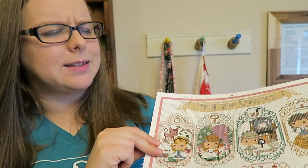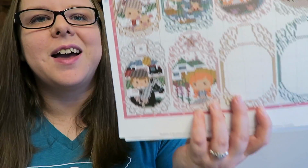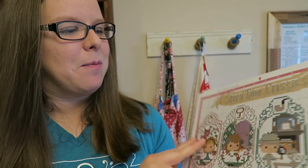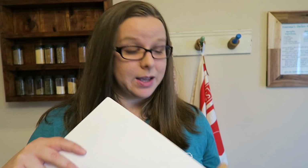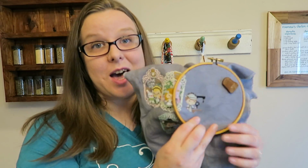I started this either in the winter or in the, it has Anne of Green Gables on it. I started this back in winter. It might have been January or it might have been last year, I'm not sure. And then I was working on it for a while, and then I kind of got distracted doing some other things. But last month I really got back to it, and I finished like 1.5 of the little vignettes, and now I'm working on Sherlock.